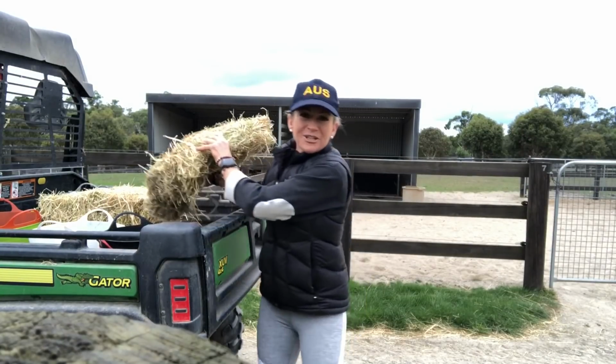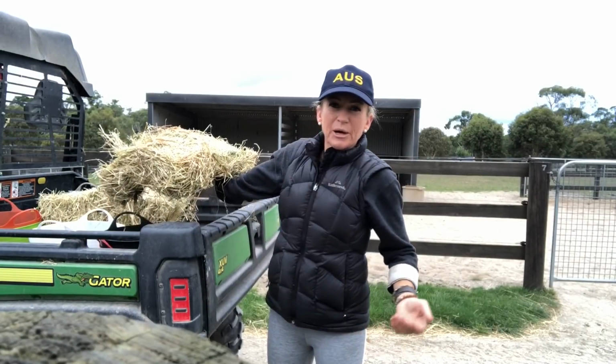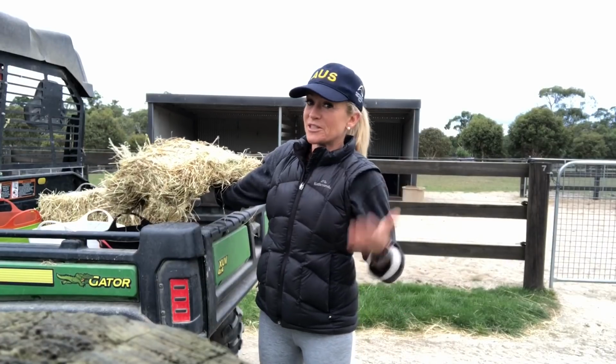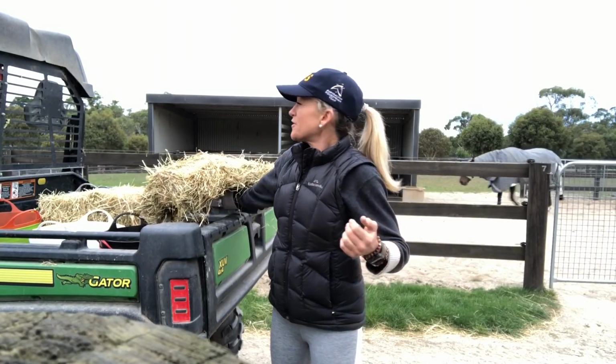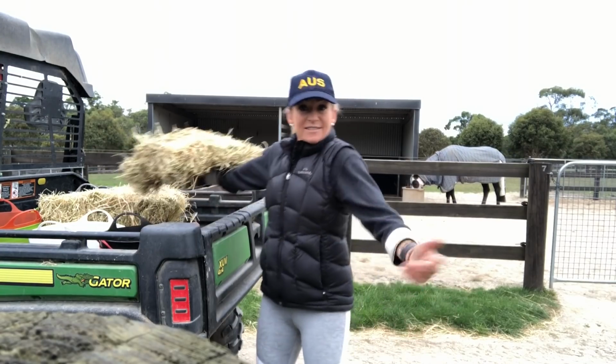I also check how much hay. So Beau, for example, is meant to have as much hay as he'll eat. So we really just go by what he's eaten the night before. So if he's cleaned everything up the night before, then we just give him more again, because being a thoroughbred and being a bit older, he doesn't tend to keep his weight on as well. But if he's not eating as much of his hay and cleaning it up, there's no point putting more in, because you just waste it.